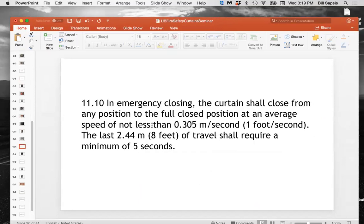So to answer Michael's question, and these are sections pulled directly out of the ANSI standard, it's section number 11-11.10. Okay. That answers your question, Michael? Absolutely. Thank you, Bill. Okay.